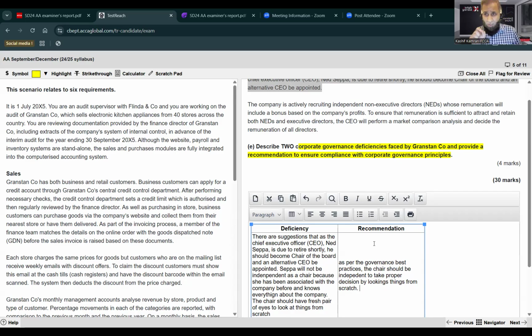That's a recommendation. So a lot of time when the students are writing governance weaknesses, I think almost in every email I got on governance issues, I have told student that you're writing the issue, but you're not explaining why it's an issue. So if Seppa becomes the chair, what's the issue? She's not independent, and she will not have the fresh pair of eyes because she has been there in the company and she knows everything. You're not writing the advantages that she has a knowledge of business. You're writing the issue. The issue is she does not have a fresh pair of eyes. So you write two governance deficiencies and recommendations. You have 4 marks. So one for deficiency, one for recommendation. And that's how you're accumulating your marks.